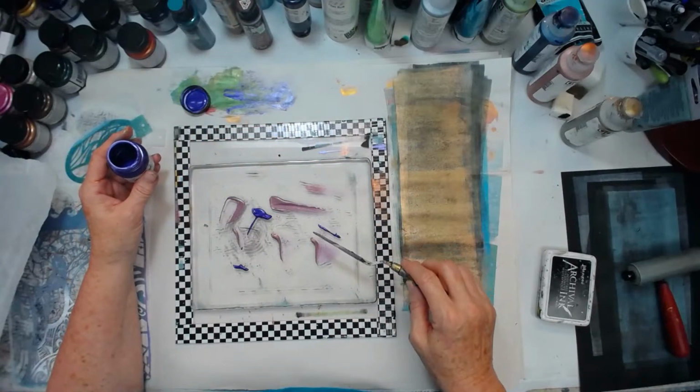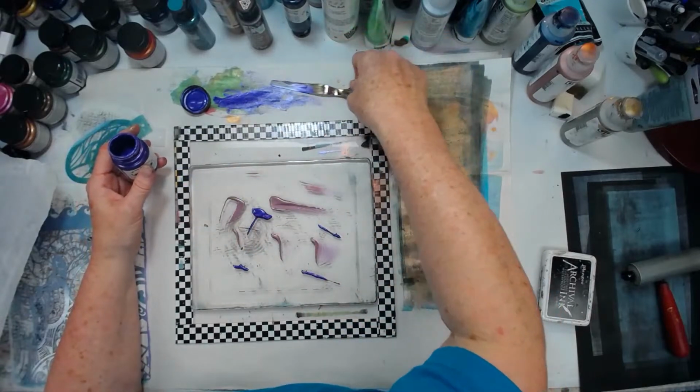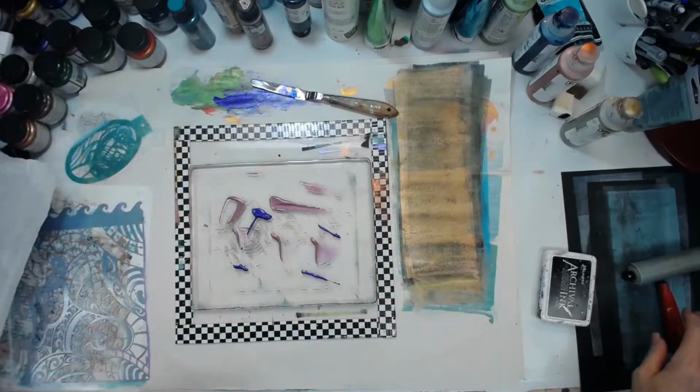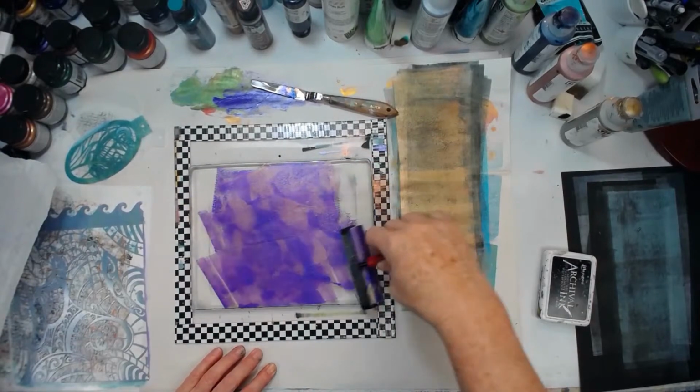That's a little better. Just pop a little bit of that here and there. I'm not sure that's going to be a great combo, but that's how we learn. The stencil's pretty, so that'll hide my bad choice of colors if this is a turd.